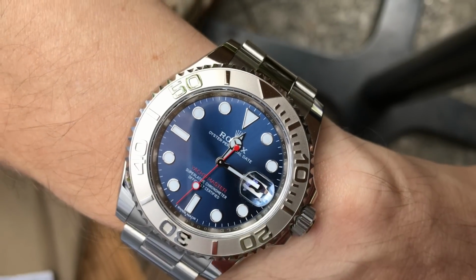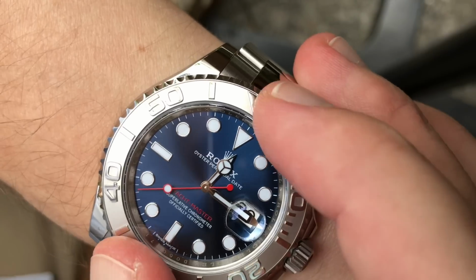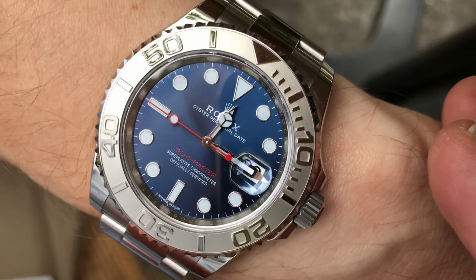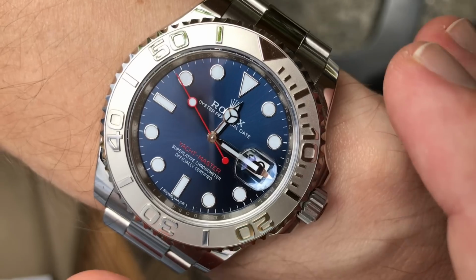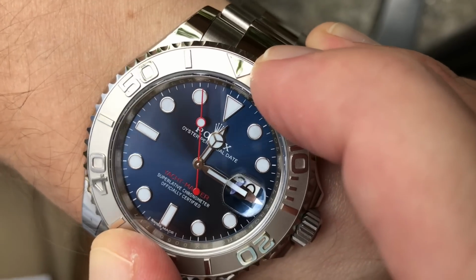All right, I was noticing the action on the bezel, and you think it would be pretty much identical to the action on a GMT, a 16710, for example, but there's a clickiness and there's a spring on those bidirectional bezels. And, you know, I'm not saying that there's not a spring here, but it feels a little bit different.